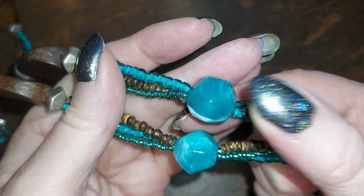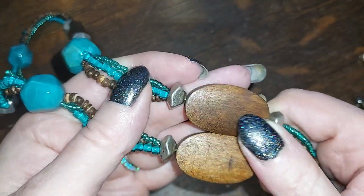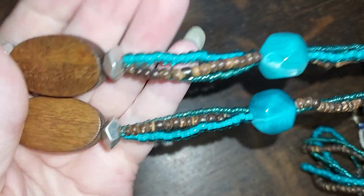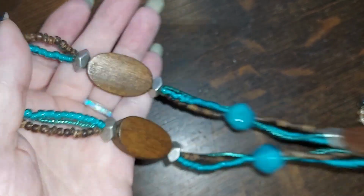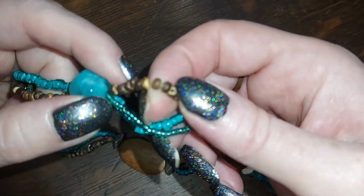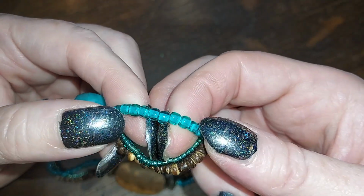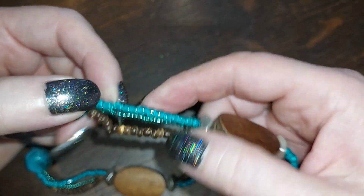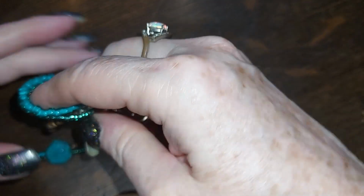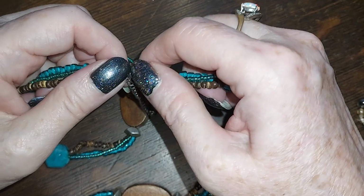This is wood and teal. This is plastic, swirly plastic. Wood. I'm not sure what kind of wood. I don't know that grain very well. Very nice. And it's got little coconut shell beads, and it's got teal core under teal glass, and beautiful teal metallics. Very nice. It's pretty long, and it's also got an extender.